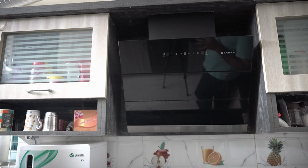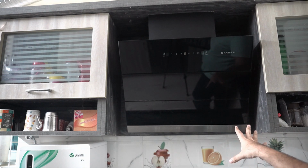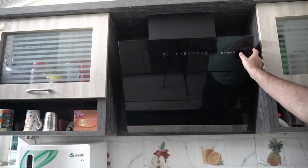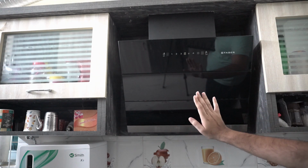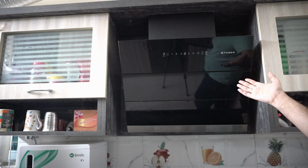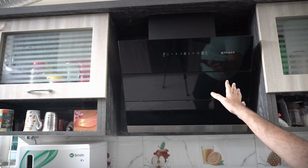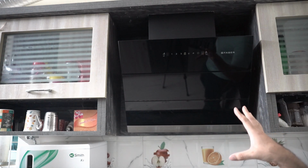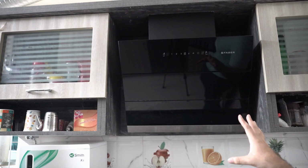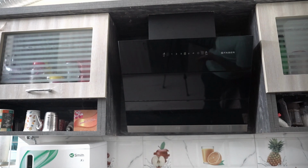That's it. And coming to the functionality and the finish of it, it is sturdy enough, and the glass finishing is very good. It is very easy to clean. In fact, you can see your own face if it is clean enough. So the finish of the chimney is that good, and the sensor also works 9 out of 10 times. So the implementation of the sensor is very good. There are no issues with it.